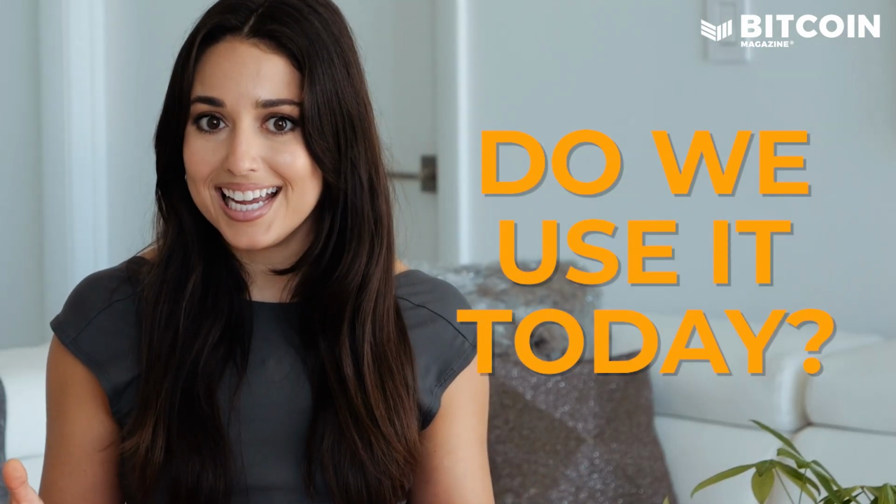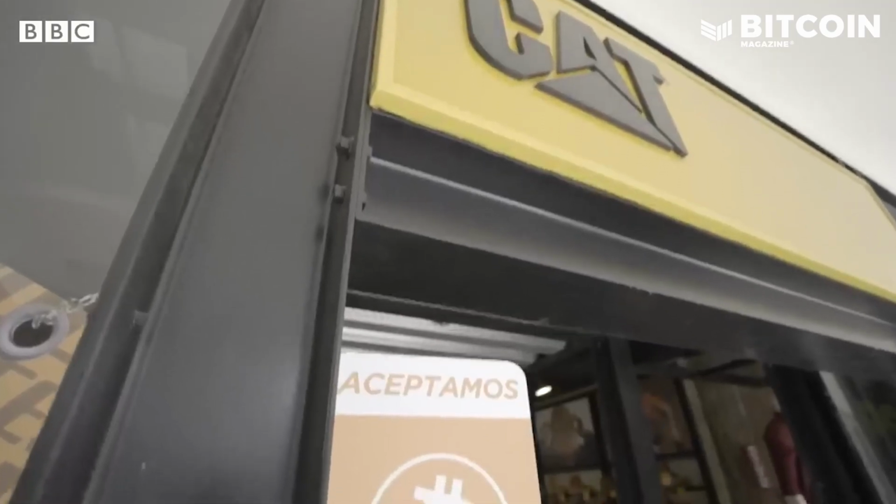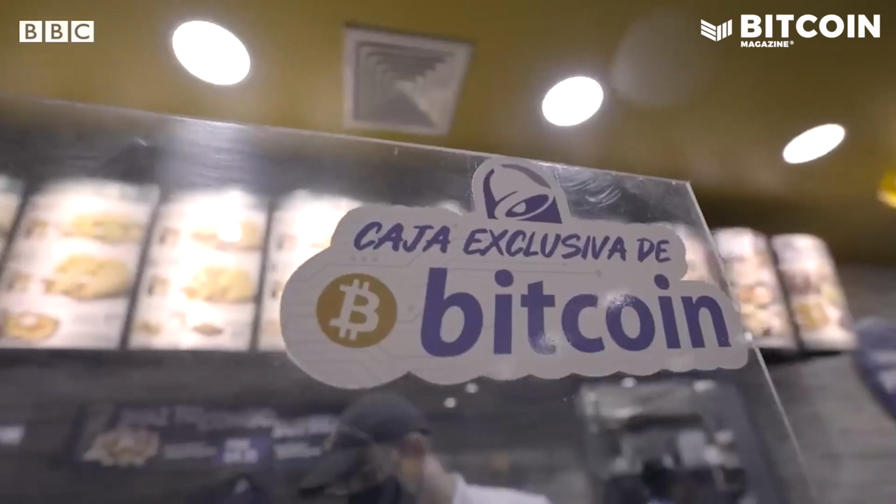Do we use it today? Of course! Lightning is all around us. You see, when you buy anything with Bitcoin, you're most likely using Lightning. It's an instantaneous settlement faster than on-chain Bitcoin transactions. And it's cheaper than the 3% fee that credit card companies charge vendors to process transactions.